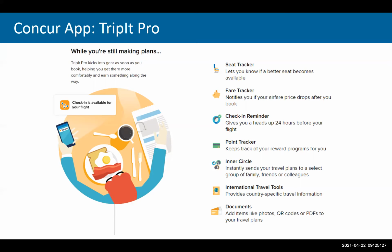However, because we've purchased Concur Booking and Expense, the TripIt Pro app comes to us for free. It's normally $49 a year. So good to know that we get it for no cost. Okay, so TripIt kicks into gear when you're still in the planning stages of your trip. Some of my favorite features are the check-in reminders and boarding pass delivery. You can store your boarding pass right on your phone with no printer needed. And one crucial aspect for some of our business travelers is the ability to create an inner circle of people who will receive notifications about their travel plans. If the plans change, all of your colleagues are going to know about it with no manual effort needed to get that information out. Super, super handy feature.